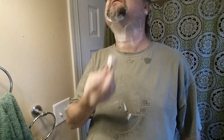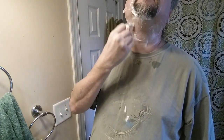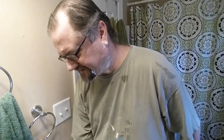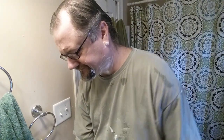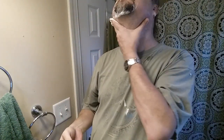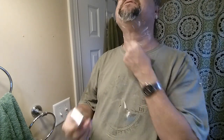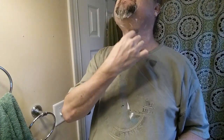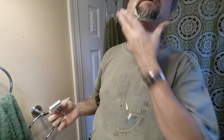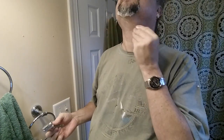I believe I made it too thick. So funny that this soap was too pasty in some places and too thin in other places. It does feel like I need more water in general.